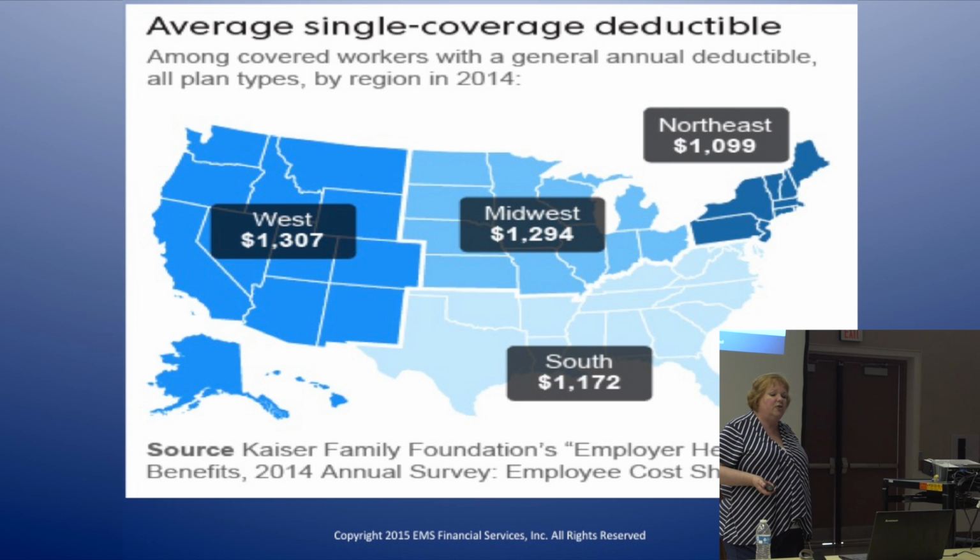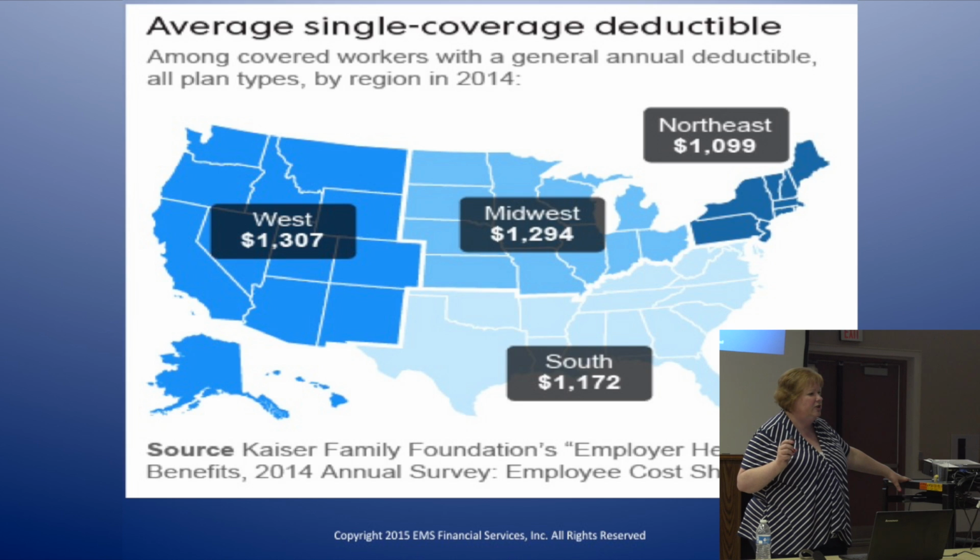And look at how the country is broken apart into average single deductibles. So down here, $1,172 is the average single deductible. I don't know about you, but I don't have $1,100 just hanging around the house waiting to be paid on health care services. So two major organizations got together.